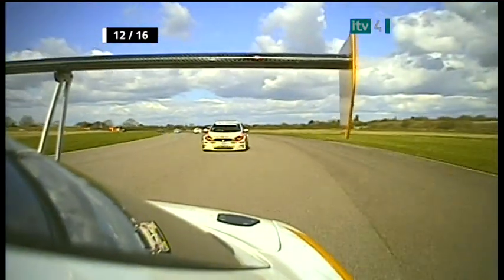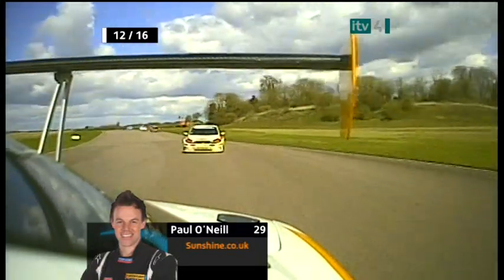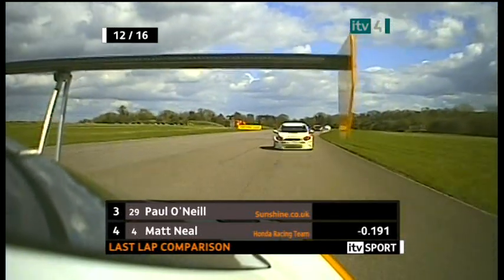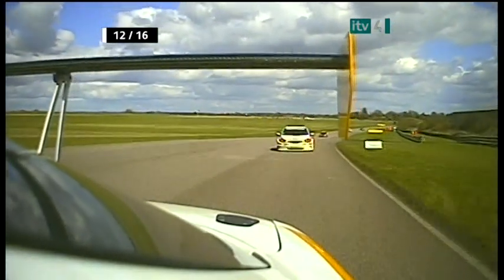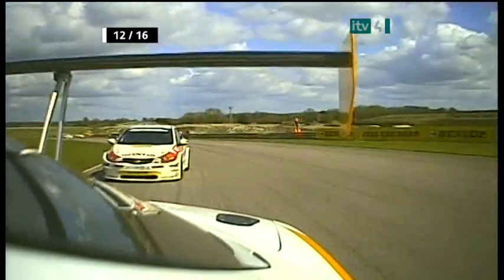But there's no doubt that Matt Neal is getting a bit closer to Paul O'Neill. Yeah, to watch Matt through Church, you're looking back through the fastest corner in British Motorsport, taken in top gear, and Matt and Paul very equal there. They're both good buddies off the circuit, but very equally matched on it as well. Yeah, they've had some good races on circuit, haven't they, over the years? They usually give each other room, but they still want to beat each other.